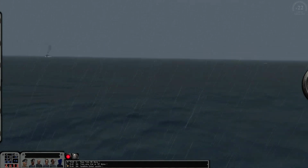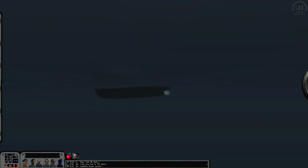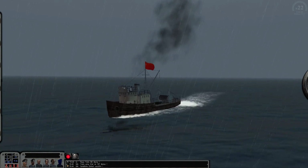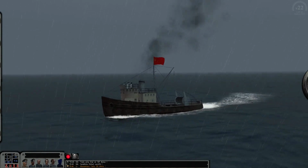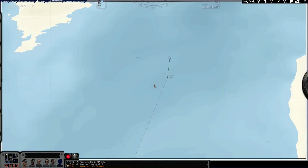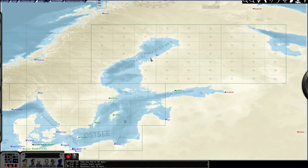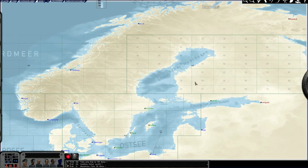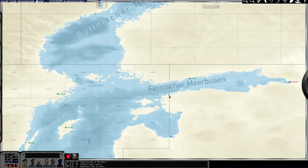Yeah, guys. What's that? Oh, ain't they cute? Holy crap. That's a bold move, going out into the Baltic Sea with that thing here. Derzeitige Tiefe 30. Yeah, until the Finnish government stopped the war with the Soviet Union and went out of the Axis, this part here was blocked by a huge mine-laying operation and submarine nets and all that stuff.